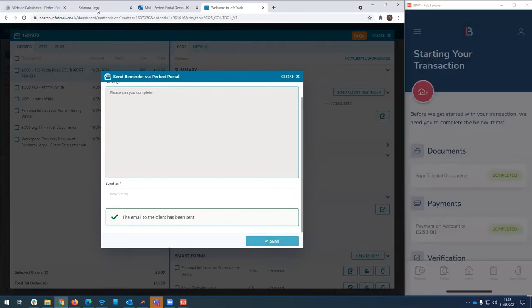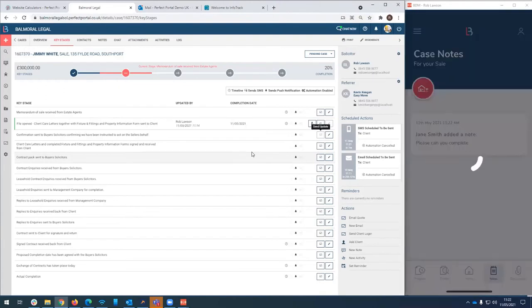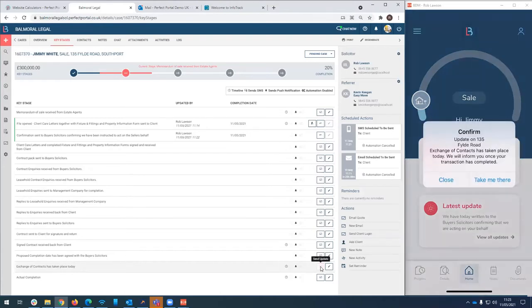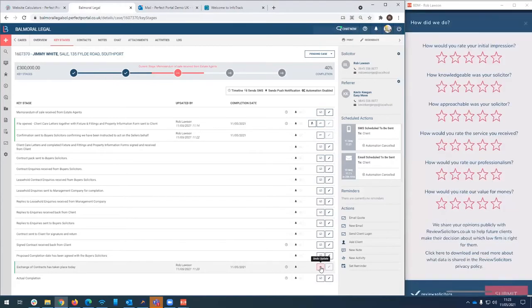So I'll just jump into Perfect Portal just to give you an indication of how you would update the client. So either through mapping it within your case management system or through a pop-up screen where you would have a task list that you can check off key stages, agenda, milestones, however you want to call them. So that's how easy it is to update. I'll just jump down to exchange of contracts here. I've put the client satisfaction survey in here. Engagement tends to be the highest, and you'll get lots of your data back.